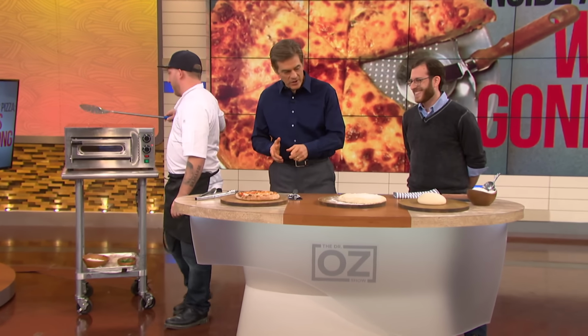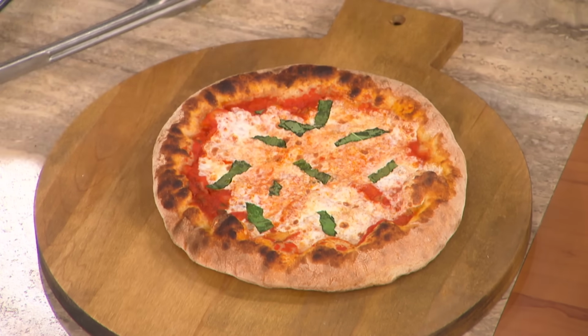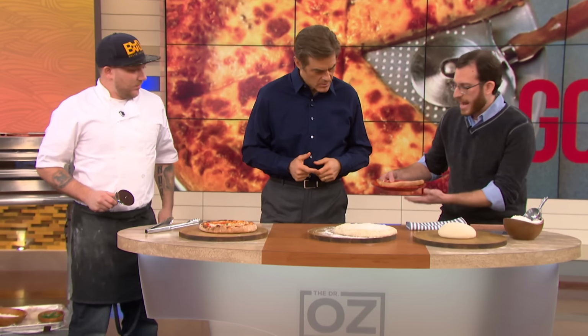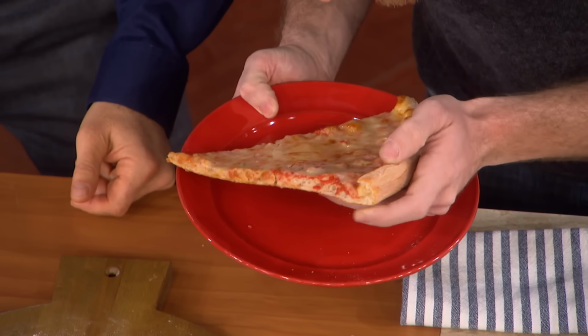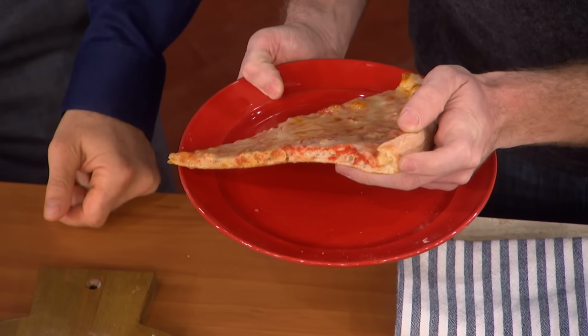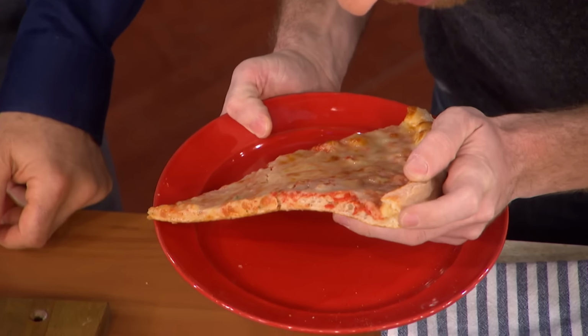Now, as you cut this for us, Scott, let me ask you this. Can you tell if the dough has been the kind you want, which is the fermented kind, or is it the stuff that has all that junk in there? Yeah, you can definitely tell. When you look at the cross-section of a slice from a standard under-fermented pizzeria, it looks dense, kind of like white bread. And it's so dense that sometimes the dough doesn't even cook all the way through. But then you look at something like this.